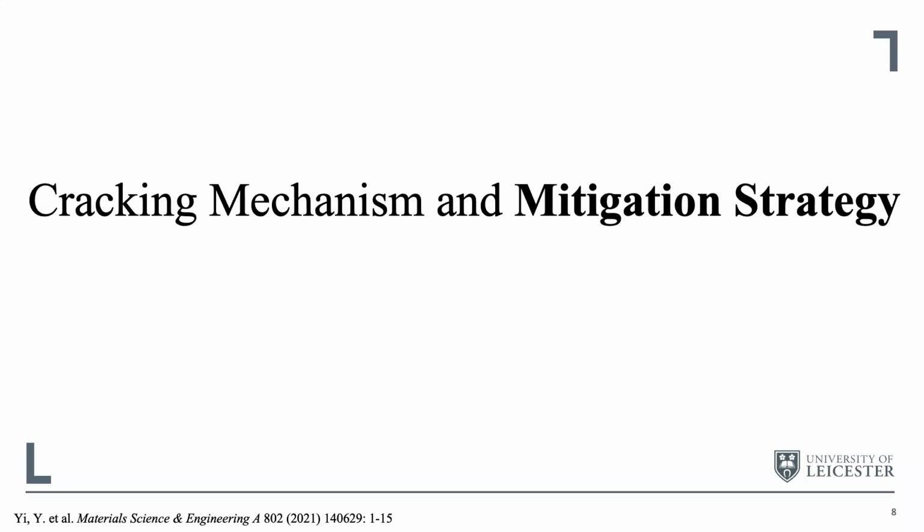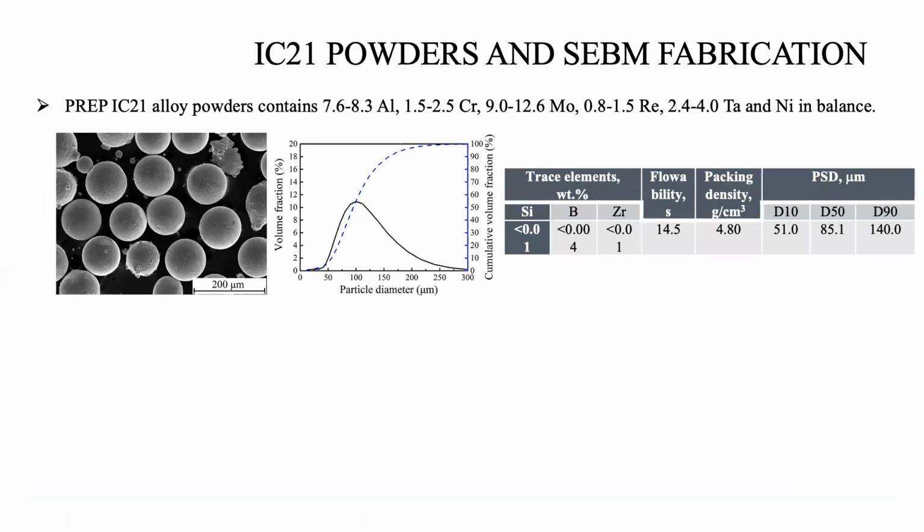One thing we have been convinced of from this preliminary work is that the only way to get crack-free samples would be to optimize the precise parameters. We thereby performed a further design of experiment to develop the mitigation strategy.